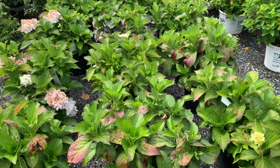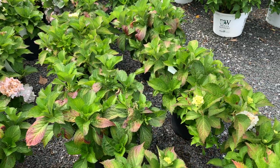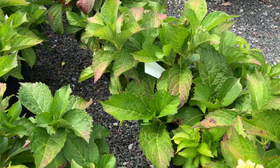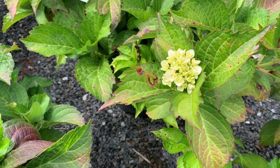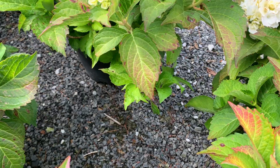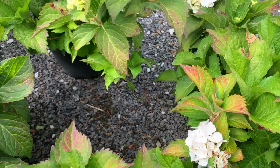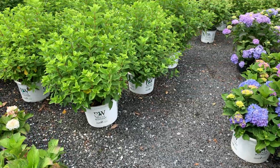This is Sister Teresa. Sister Teresa comes out like a pure white. We've got some small flowers here, but as it opens, it'll have a little blush pink in it. Yeah, a little blush. Very pretty.